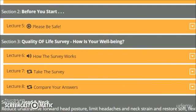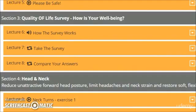Section 2 is just a short reminder to be safe when you're doing new exercises. And as you can see here, Section 3 is all about your well-being. So well-being includes our housing, our employment, how we think and feel about our lives, our relationships, emotions and moods, our dreams, and our overall satisfaction with life. The Quality of Life survey will help you track all of these aspects of well-being.